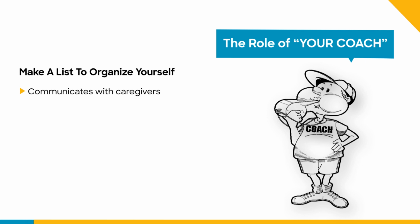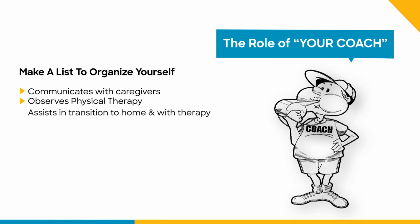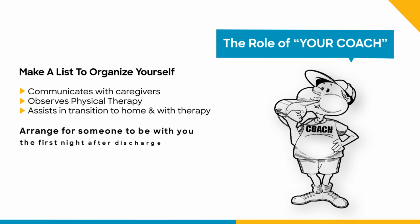We'd also like for you to have a coach. This is someone that's going to be with you at the facility. It doesn't have to be the same person for pre-op and for recovery, but your coach will be communicating with your caregivers, observing your physical therapy, and assisting with your transition to home and with home therapy. You're going to want to arrange for someone to be with you the first night after discharge, because even though you've been with us in the facility, home is a different environment.